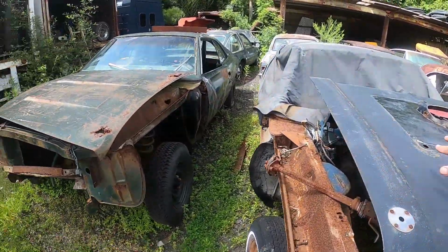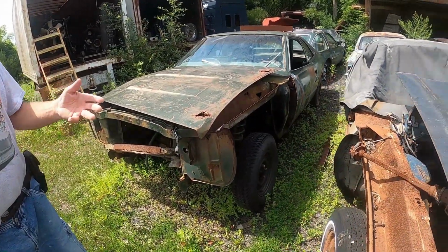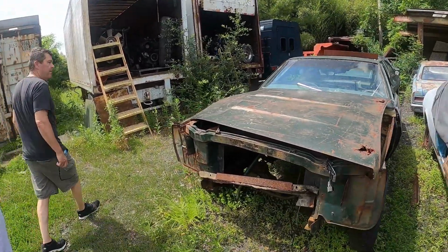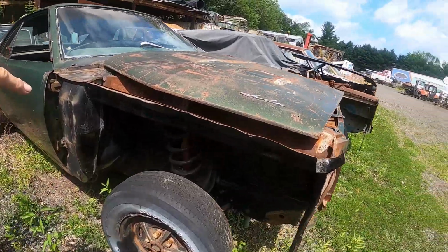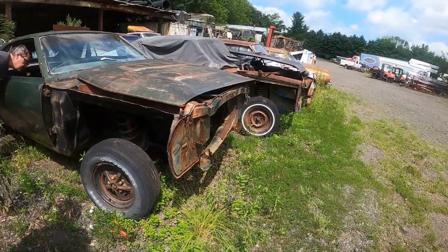It would normally have the big hood scoop over top, but the hood scoops have been taken off. My friend Luke, if I could get in touch with him, has been redoing them, and they come out looking brand new. And this is a 70 Javelin. You can tell by the front end, it has a wishbone setup with conventional control arms instead of the trunnions.